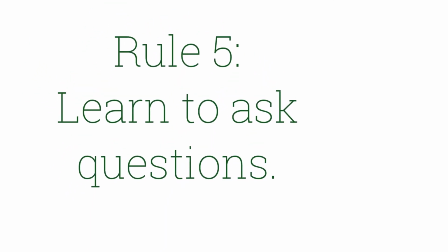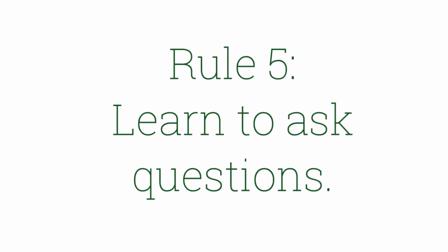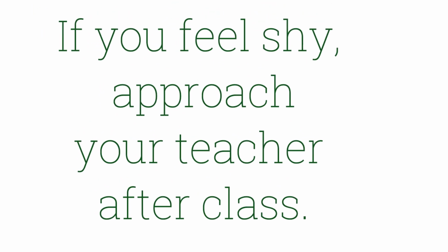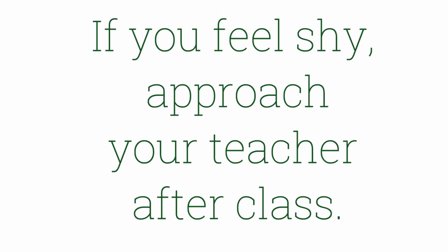Rule number 5 is to clarify all of your doubts. Many students tend to leave unanswered questions just before the exam. This leads to panic and anxiety, a combination that doesn't result in optimum exam performance. The alternative is simple: ask questions. If you don't understand a concept, ask your teacher to explain it again. If you feel shy about raising your hand during class, then approach your teacher after class.